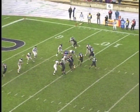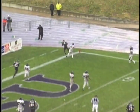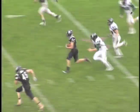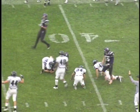Mills takes the snap, fakes the handoff, drifts back to throw, throws, end zone, caught, touchdown. Brown drifts back, takes it at the 11, makes one tackler miss, heads across the field, needs a block, now heads up the field, has open field. And is tackled at the 41-yard line.